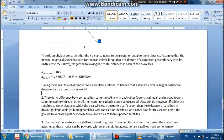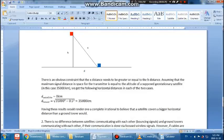So having these results would render one completely irrational to believe that a satellite covers a bigger horizontal distance than a ground tower would. So using this simple formula, you can deduce what is the horizontal distance for transmitters placed at different heights. We can deduce from this that the closer to the ground the transmitter is, the longer the horizontal distance coverage of the signal will be. So it is more efficient and more useful to have the transmitter closer to the ground, because the clients which are served by that transmitter are on the ground.